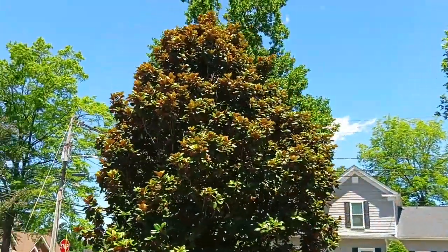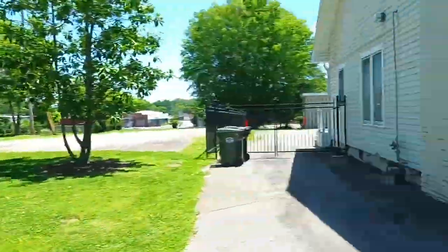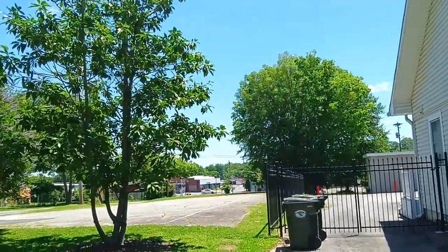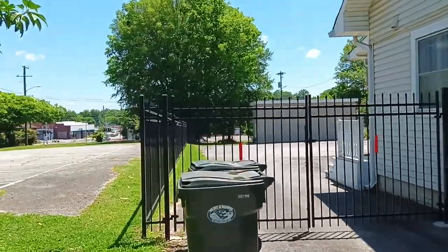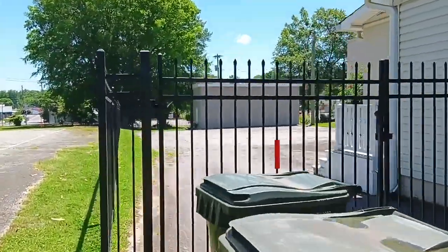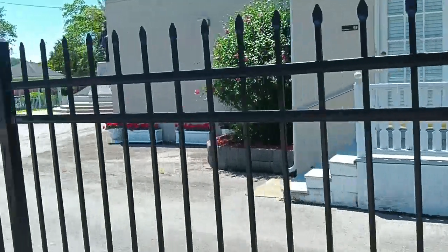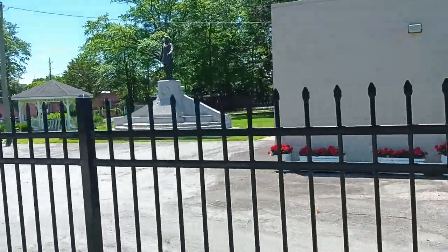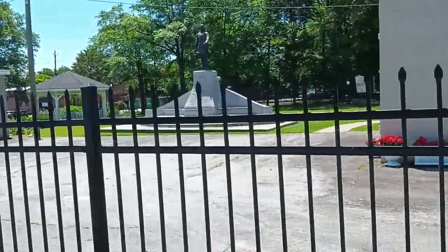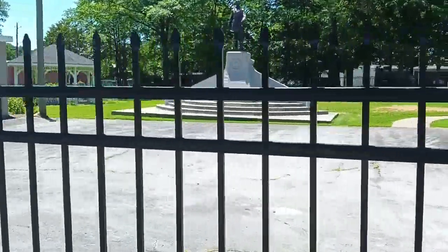Look, a magnolia tree. That is one tree that grows a lot in Georgia, is a magnolia. You know, there was a movie made called Steel Magnolias. Now, I can't tell if that is open or not, but I'm not going to try to go inside, because they could try to get me for trespassing if I did.